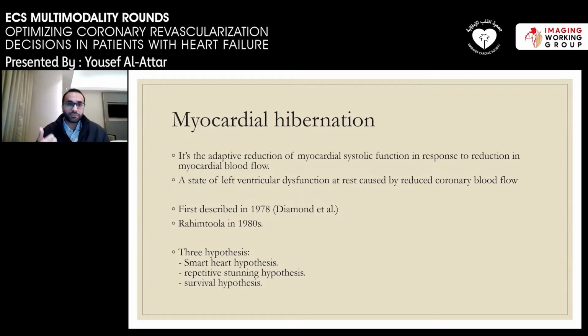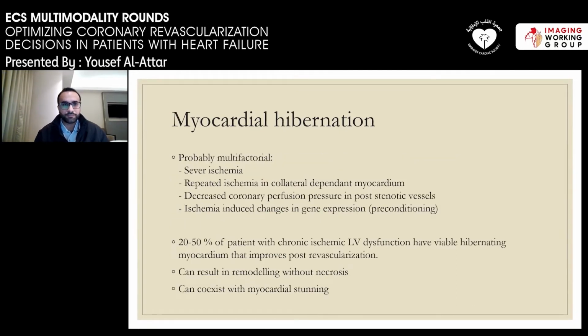So why does it happen? The smart heart hypothesis: the heart knows that there is a reduced coronary blood flow, so it reduces metabolism. Repetitive stunning, so stunning after stunning after stunning, and the heart also recognizes this and reduces the contraction. And the survival hypothesis goes hand in hand. It has been proven that there is upregulation of survival genes in a hibernating myocardium. Probably it's all of those things happening together.